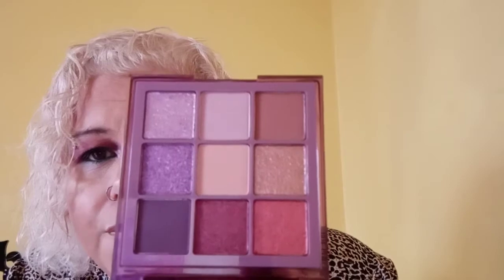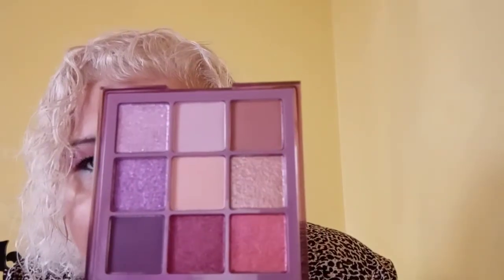Now to me, they look bright in the light, but they're not as bright as I was hoping them to be. But it's still a lovely palette. It's nice and portable to take away with you when we ever get to go away again. Right, so that was from Cult Beauty.